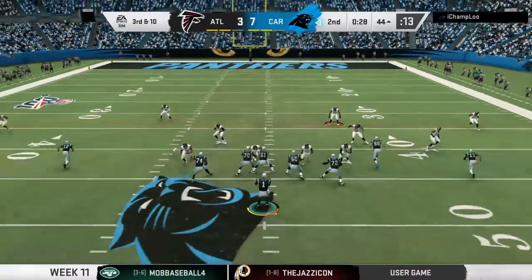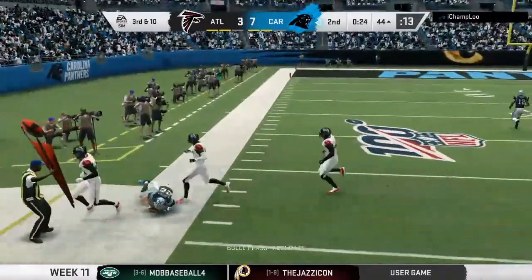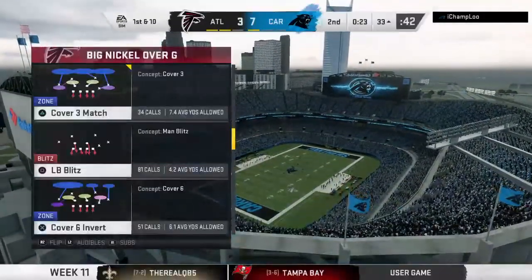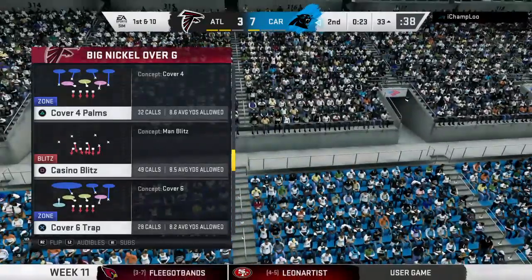Throwing on 3rd down, Newton. And he finds a man. It's McCaffrey. The Panthers going to use the 2nd of their timeouts, as the stoppage will come with 23 seconds to go till halftime.